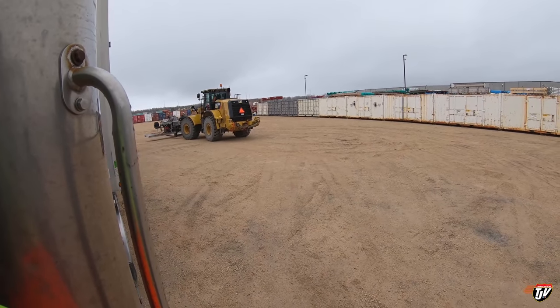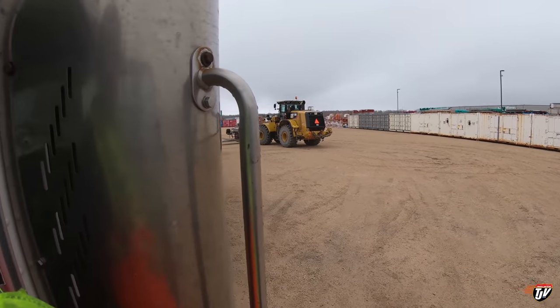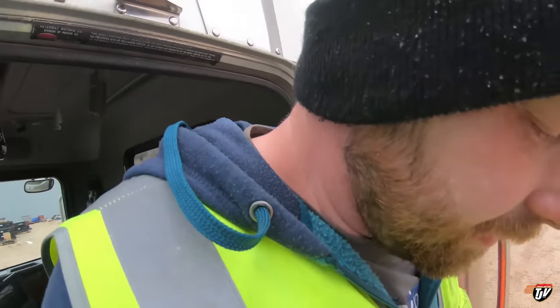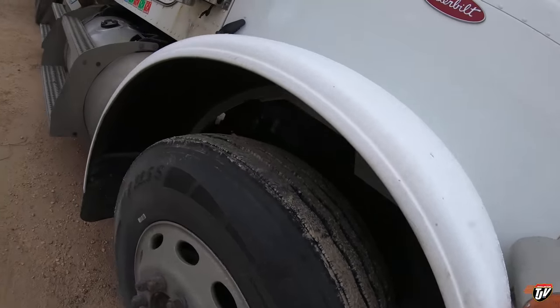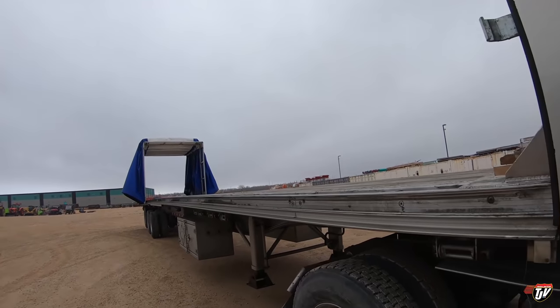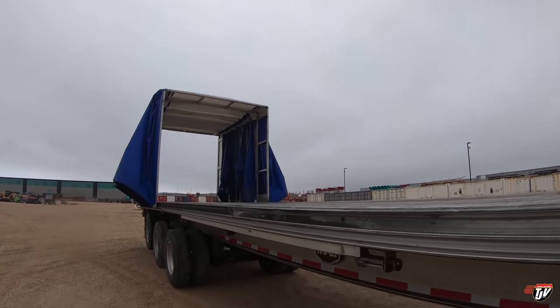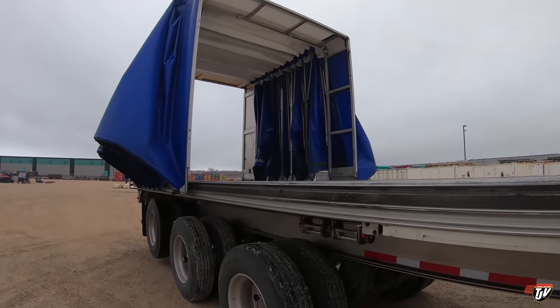That is a massive unloader. And yes, I would love to drive it. No, I have never delivered one like that yet. Maybe one day. Empty and very windy. I'm hoping this wind is going to help me close this and not work against me.